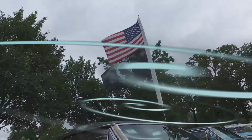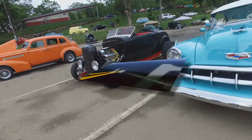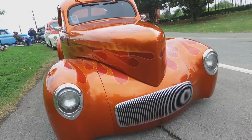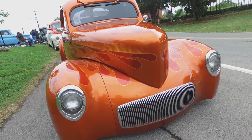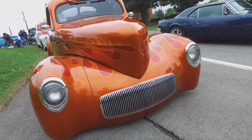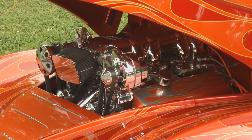Welcome back to Dream Rides. When NSRA puts on a show, you never know what cars will drop in or how they'll look. This is a 41 Willys. It's got a 502 2-port injected motor in it. It's got a hornback alligator interior with leather. And the paint on it is tangerine orange house colors. And then with the flames and everything.